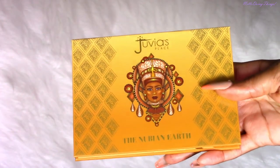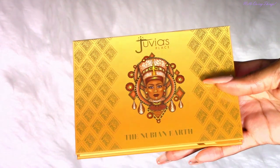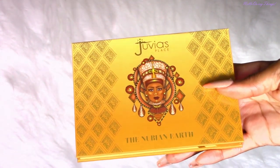This is a beautiful palette. Of course, it has the Nubian. If you guys know from the original Nubian, the Nubian tube, it does have the Nubian goddess right here in the center. It's a very goldy, honey bronzy palette. Very, very pretty. Has gold little patterns on the side and then Nubian Earth in gold at the bottom and Juvia's Place on the top. So it says in the back, this is a gorgeous palette featuring highly pigmented shades, perfect for day or night looks. And that's pretty much it.